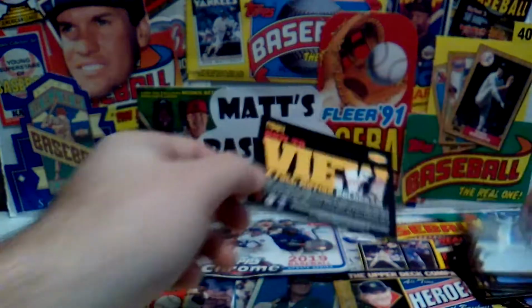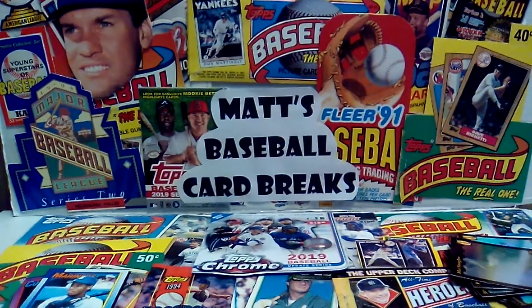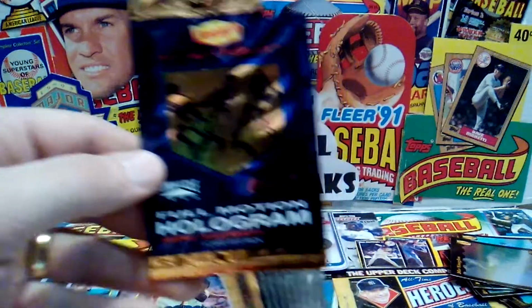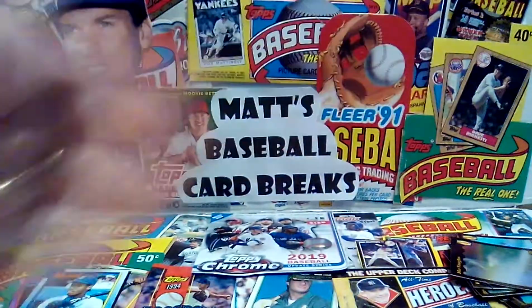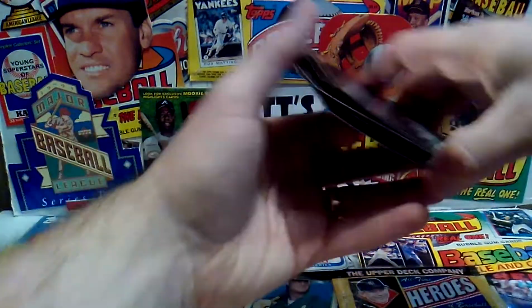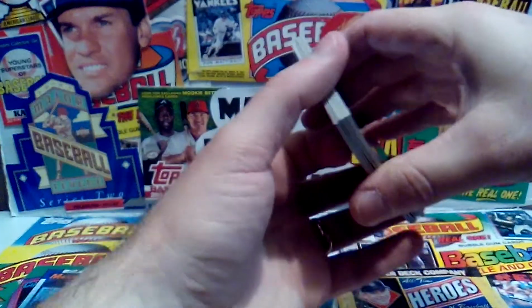All right, that was my 16 packs of 1997 Full Motion Denny's holograms from Pinnacle. Those were pretty nice. I enjoyed that. Got some really good players, a lot of Hall of Famers out of there. Well worth a few bucks. I always like opening stuff I've never seen before, and this definitely fit the bill.